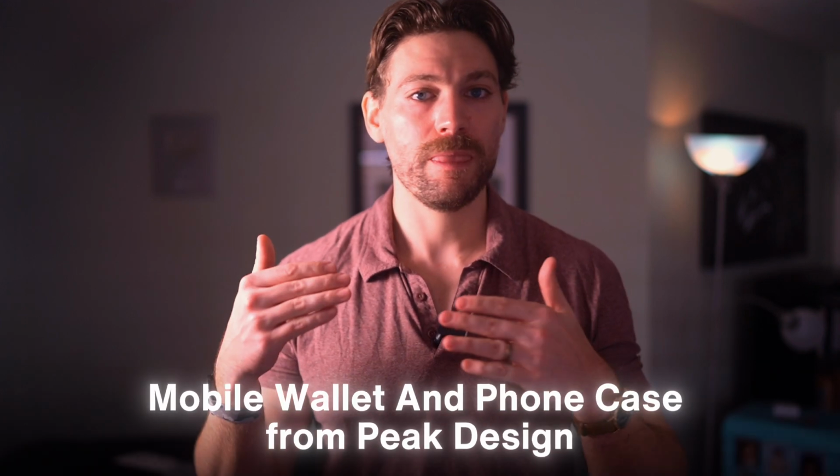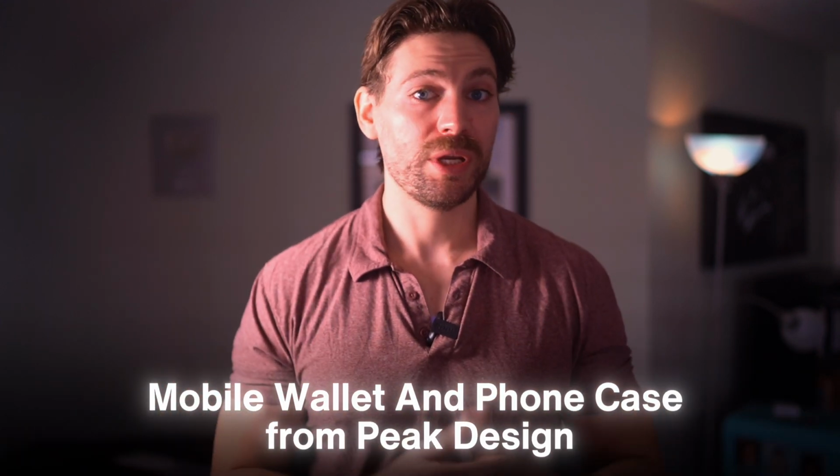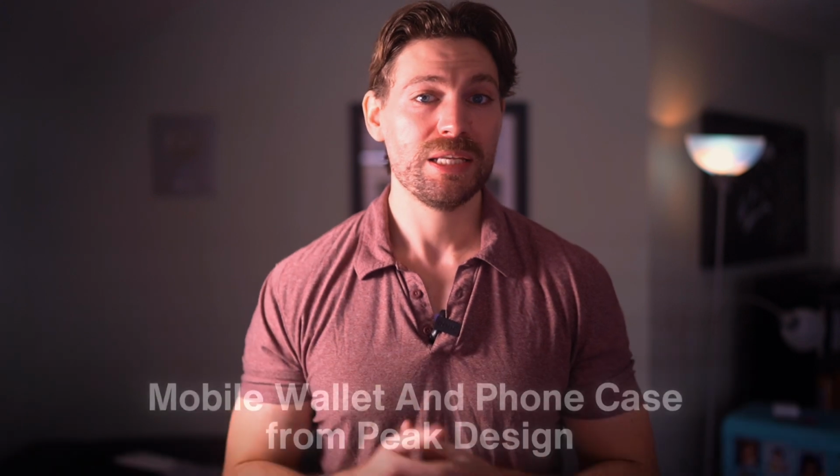And every time I use this phone wallet combination in public, somebody comments about how cool it is, how functional it is. And I've also gifted this thing to so many people, they absolutely love it. So if you want a really stylish wallet accessory that's also incredibly functional, check out the mobile wallet and phone case combination from Peak Design, specifically their card carrier if you're just looking for a wallet.